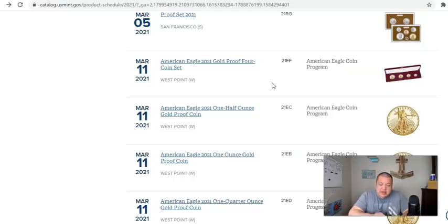Outstanding. In addition, on the newer quarter, you could see just more engraving detail, like the musculature of his face, the jaw lines more apparent. It's a really good, well executed quarter. And of course, you have the other coins as well. In addition to the brand new Native American proof dollar is also in there.